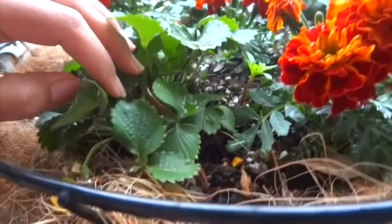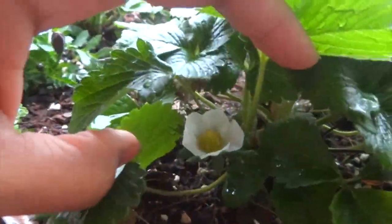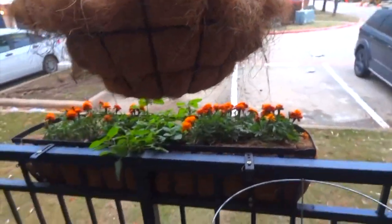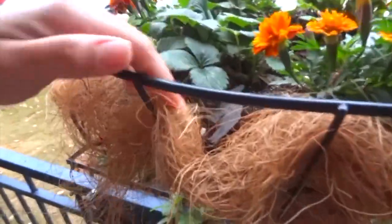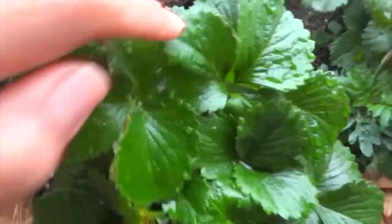Okay, let's check on my strawberries. Let's see, do I have any in there today? Not in this one. We did get some nice rain last night, it looks like. Here's a flower. How pretty. I know my other ones over here actually have some strawberries coming out. Was it this one? Oh, I think it's this one. Oh, here it is. Look.